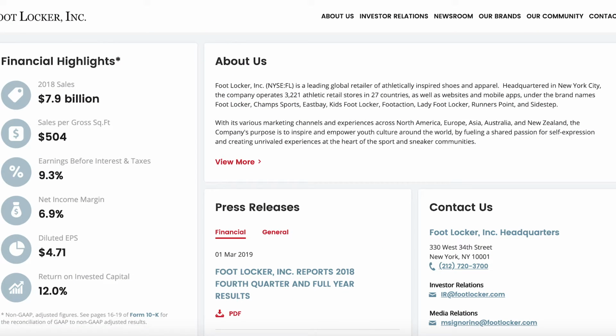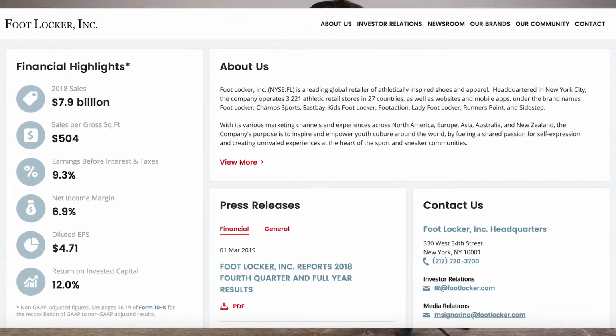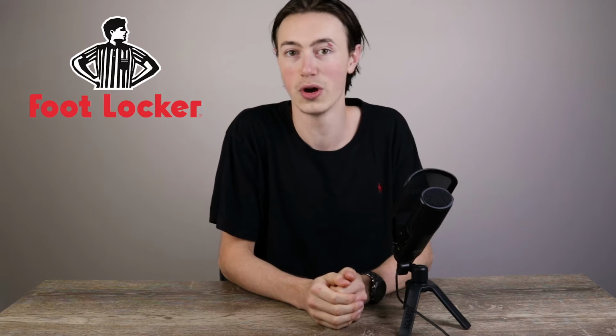is a leading global retailer of athletically inspired shoes and apparel, and it sells those through its 3,221 stores, which are primarily in malls, but also in high traffic urban retail areas. And Foot Locker has stores like this all over the globe. They're primarily based in the United States and Canada, but they have many stores in Europe, Australia, New Zealand, and they just recently opened their first 5 stores in Asia.